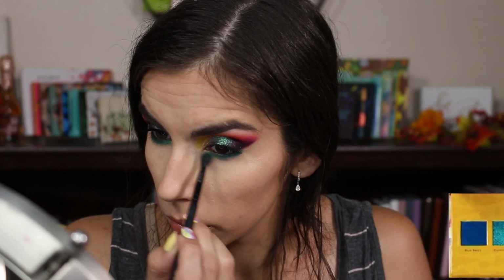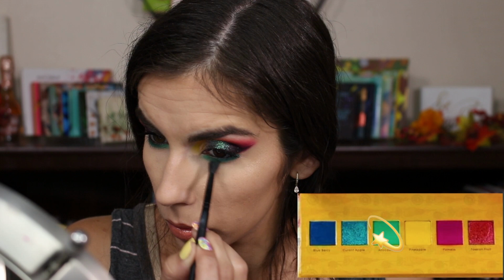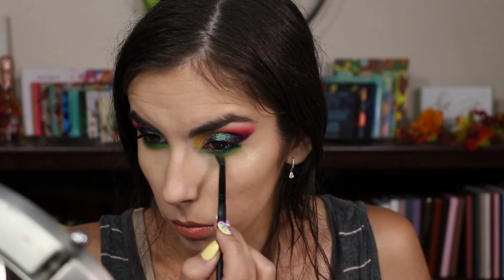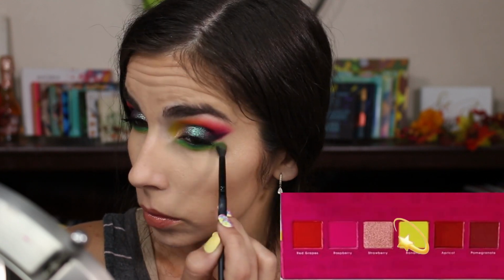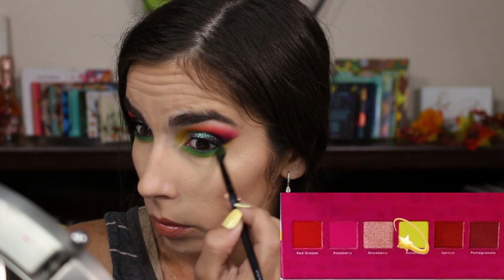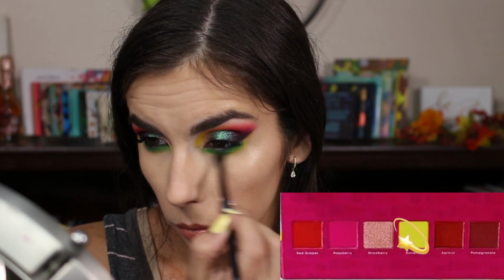So once that's blended out, I'm just taking the other green from the Caramel palette, Avocado, and I'm using it to soften out the dark green and just mesh and blend the two together. Then taking the matte yellow from the Juicy palette, I'm using this to soften out all of the green and help bring it around and connect everything together.